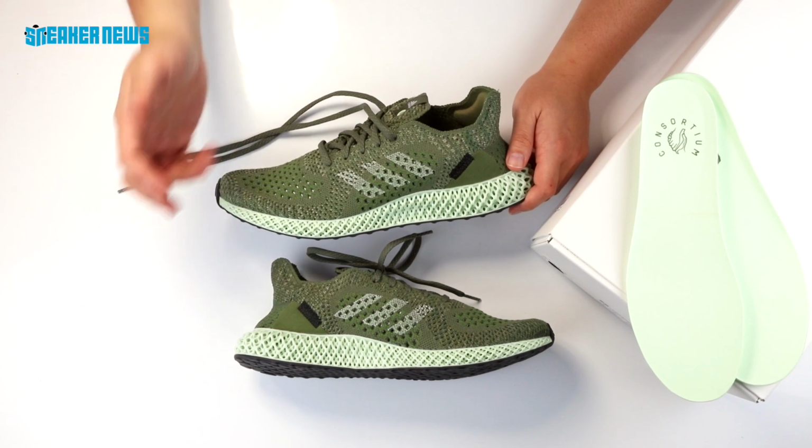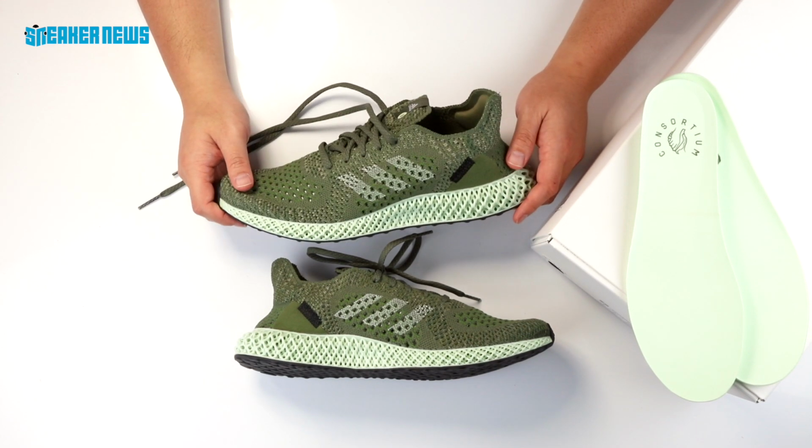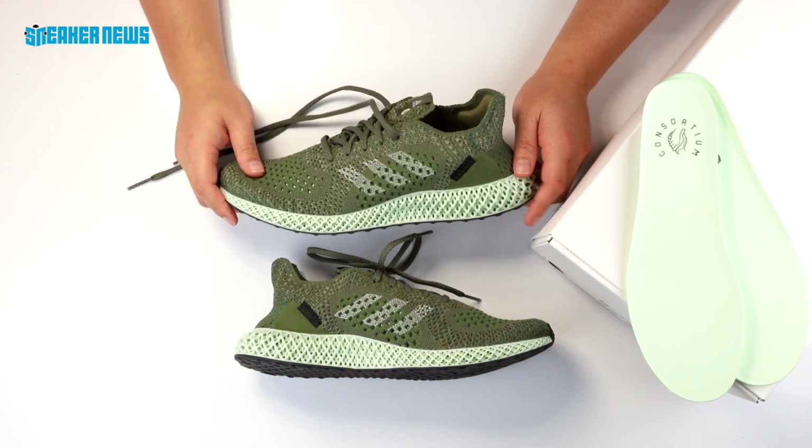So again, stay true to your Ultra Boost size. The resale prices for these are starting at $1,000, and we expect that to only go up. And these released September 22nd, 2018 for roughly $525 US exclusively at Foot Patrol.